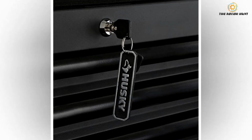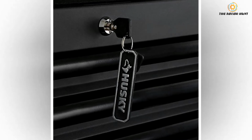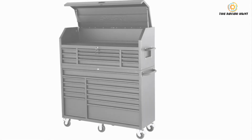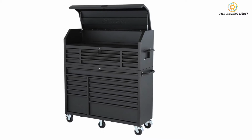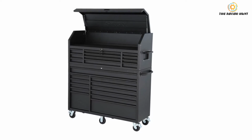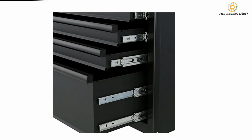No need to worry about placing your tools at the top of the chest. All the drawers of this chest are deep enough, and each of them can hold 100 pounds of weight. The best part is that you can lock the wheels conveniently so that it does not move around while working. Also, this tool chest comes with side handles, allowing you to move your cabinet anywhere without much effort.